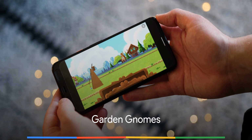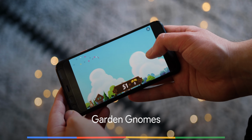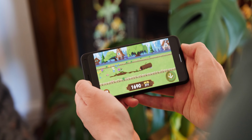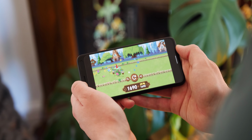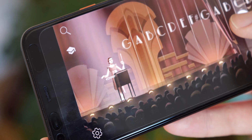A remnant of 2018's Garden Day celebrations in Germany, Garden Gnomes celebrates the iconic garden gnome ornaments by having you fling them in a trebuchet to see who can get the highest score, with bumps and power-ups helping you beat your previous best.